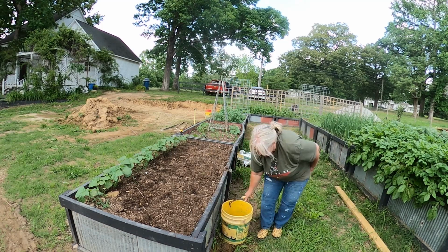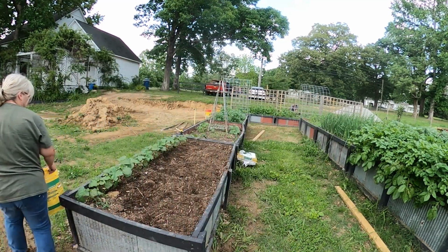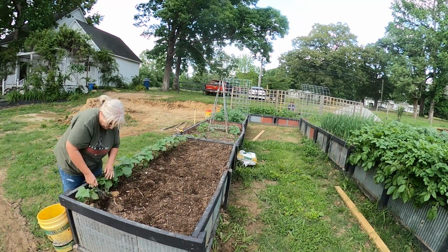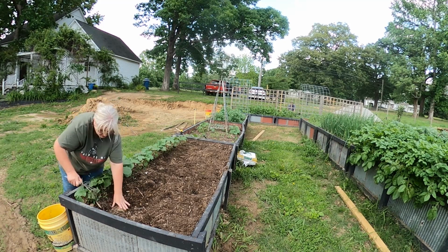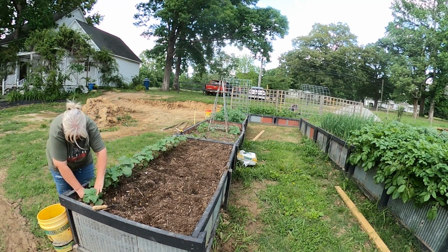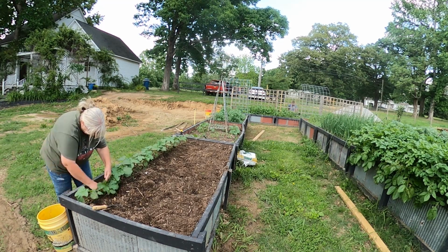Get over here on the other side and get it tilled. I may end up having to hand pull a lot of this over here close to the plants because I do not want to pull up my okra.